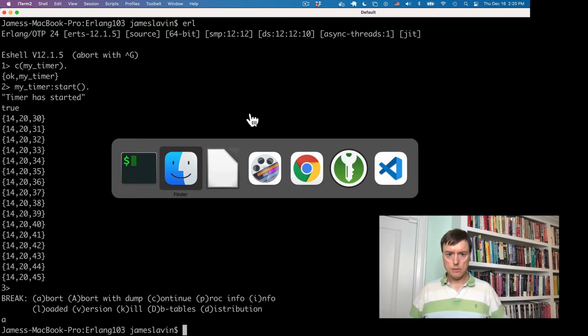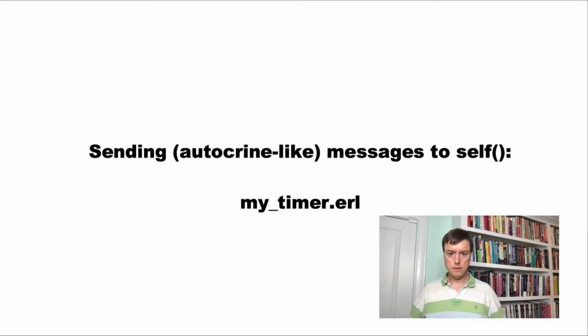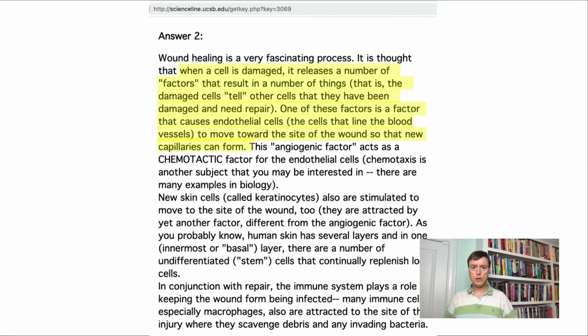So let's go back to here. So that's an autocrine-like signal or message. Let's look at paracrine signals next. A paracrine signal is a message that you send out to nearby cells to communicate with your neighbors effectively.